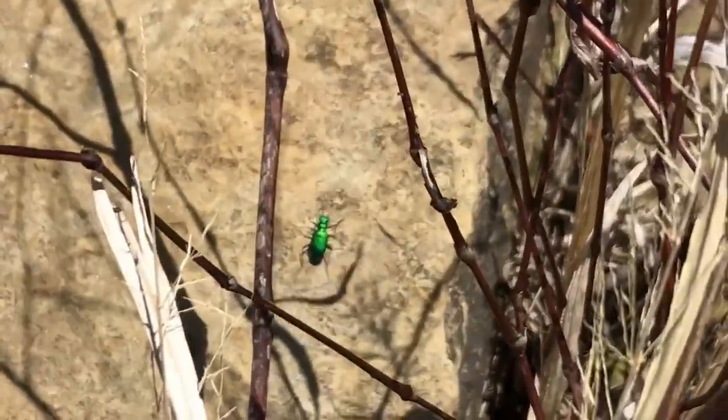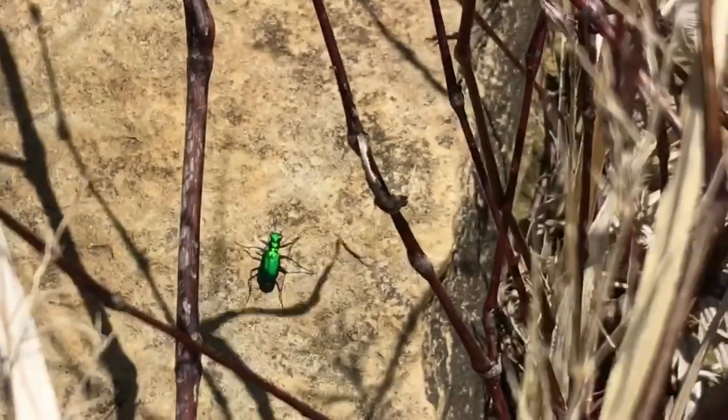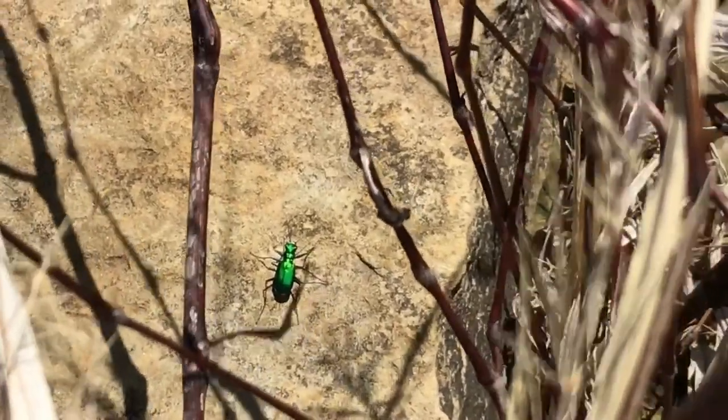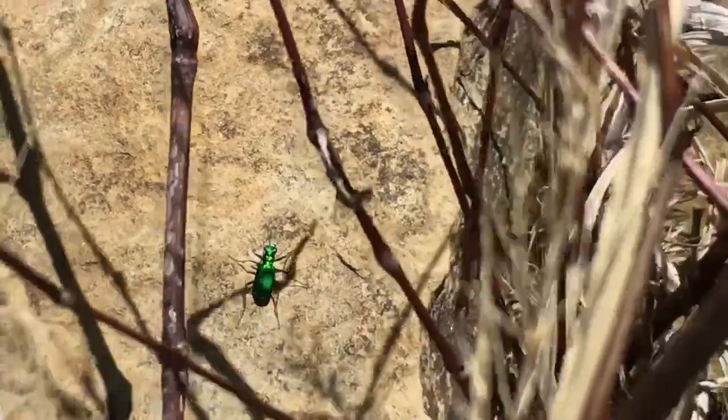Let's see if the video will focus on it. We got a bright green tiger beetle right there. They'll run off as soon as we get any closer, so I'll just take some shots here.